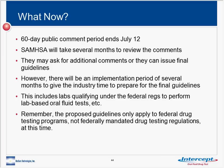that would support the speculation that over the course of the next 3, 4, 5 years, a significant percentage of the existing market share for drug testing will be occupied by oral fluid testing, lab-based oral fluid testing, specifically because of these guidelines.